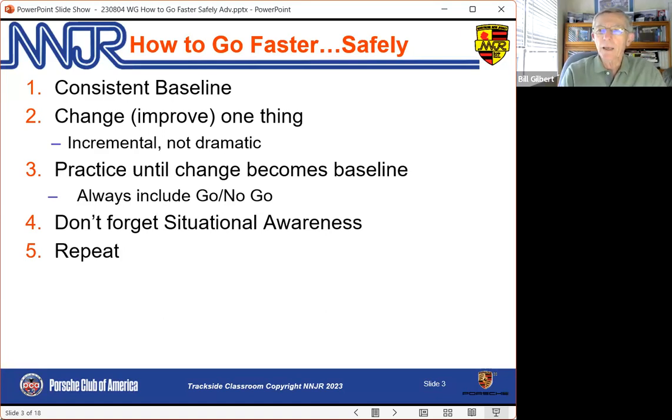And that is a step that many people gloss over and don't pay enough attention to, because if we've gotten used to driving a particular corner in a particular way, and we now discover, well, we can do better, it's going to take some repetition before that becomes automatic. In other words, before that becomes the baseline.